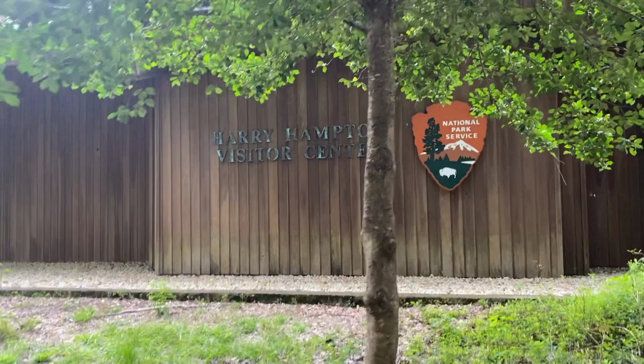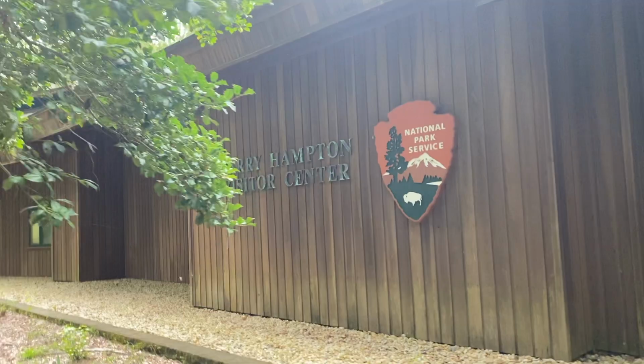Ron and I have arrived at Congaree National Park, and we are going to be hiking through the park a little bit and showing you all the amazing trees that live here, and hopefully a few salamanders. But here is the outside of the visitor center, so you can take a look. The Harry Hampton Visitor Center with the National Park Service sign.